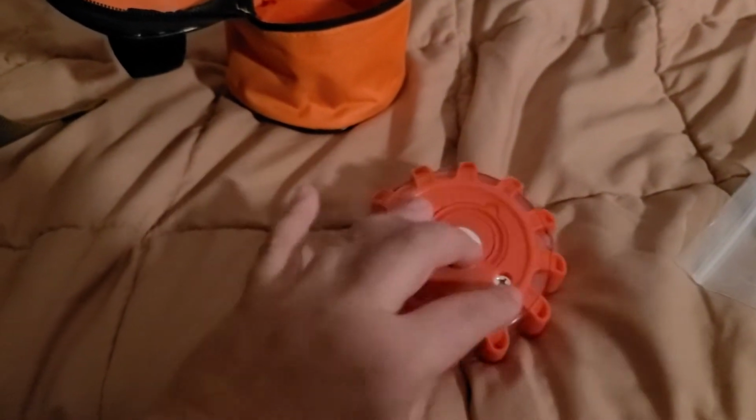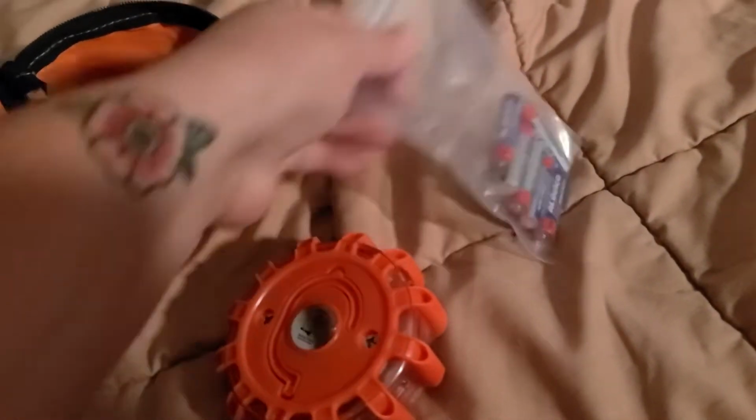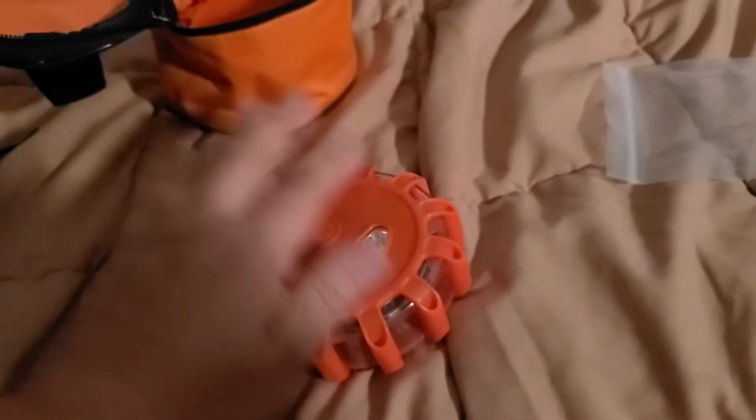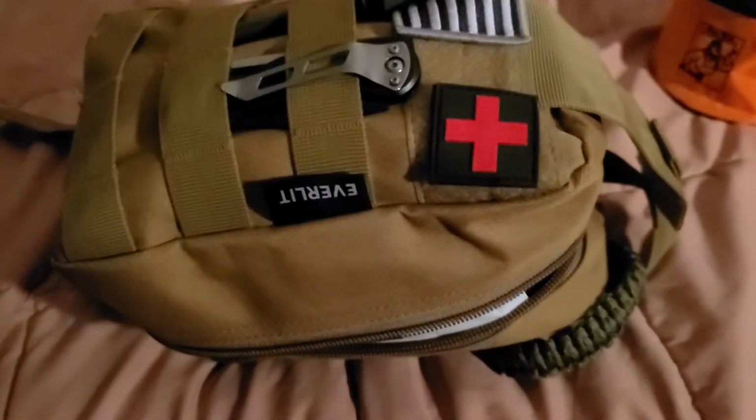They take AAA batteries, and then you need screwdrivers. So I do have a screwdriver that is in the larger kit here, and I always have extra AAA batteries that go with me so that I can change them if I need to. Let's move on to the kit.